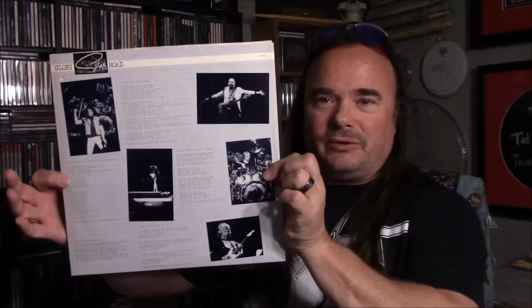It is not a gatefold, it is just a single record, but it's a double sleeve. It's like that double thickness, so you can fit two of them in there, and each album has its own inner sleeve. So let me show you those real quick. Here's the Glory Road inner sleeve, and you can see it's got pictures and lyrics and liner notes from that particular album. And then as well, this is the For Gillan Fans Only inner sleeve, and you can see it also has pictures and liner notes and stuff.